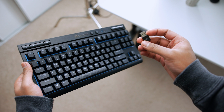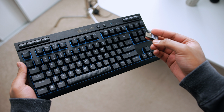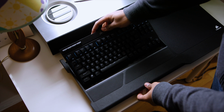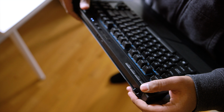So say for instance you want to continue your gaming session from your desktop to your living room. You basically grab the K63 Wireless along with the USB receiver and your wireless gaming mouse, I suppose, hook it up to your HTPC, and then carefully slide the front end of the keyboard into the cradle of the lap board and use the built-in retention hooks to secure the keyboard into place. Upon completion, you can sit back on your comfy couch and enjoy the rest of the gameplay.